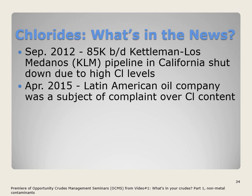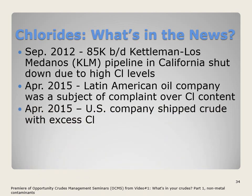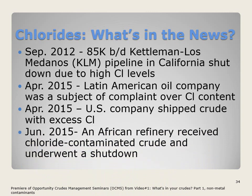Also in April of 2015, a West Coast oil company was allowed to export 1 million barrels of crude containing excess chloride from the U.S. West Coast to Asia, under a license from the U.S. Commerce Department. In February 2016, an African company said a foreign oil trader owed it approximately $2.8 million due to damage incurred at its refinery from processing crude supplied in June of 2015 due to excess chloride in the crude.